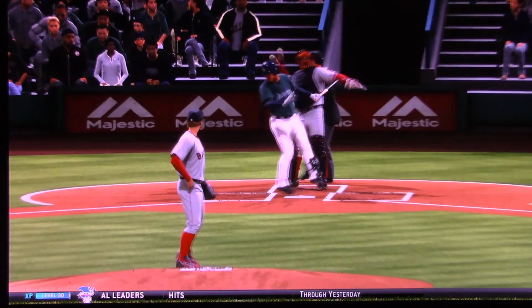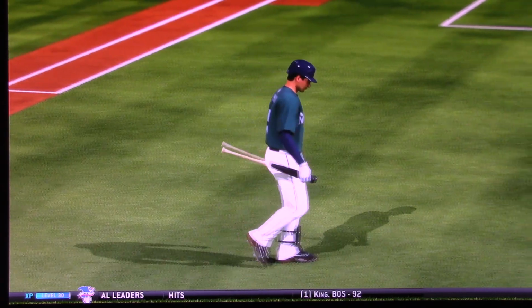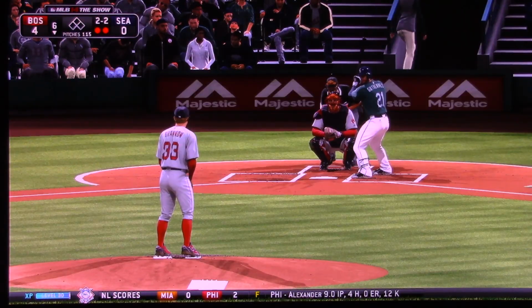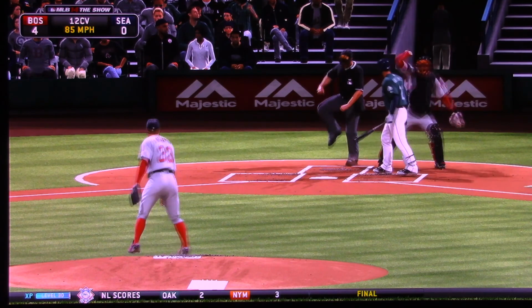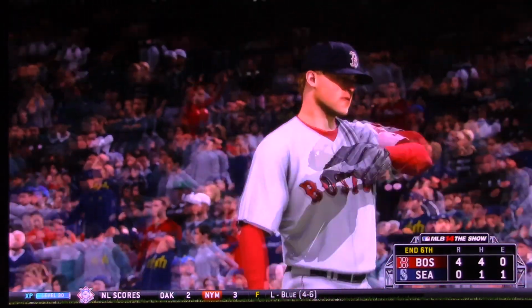Got him. And that's number 15 for the ball game. And a lot of times, you might say, 4-run lead, we'll make that up. But I tell you, the way he's throwing the ball right now, and he struck him out. 16 for the ball game, and the inning is over. Mariners are down in order. They're on the short end of a 4-0 score.